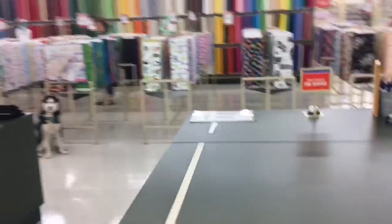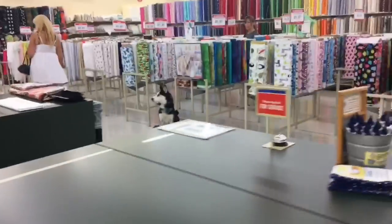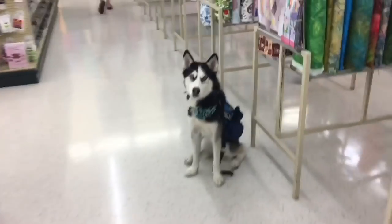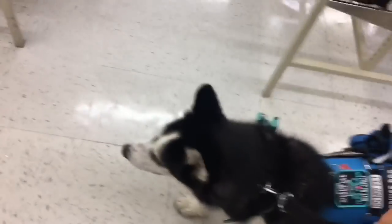Oh yeah, that thing there, and it's got pink beads in it. Stay there. We always try to fit training in somewhere. So, just a little sit stay. Good job. Come on, let's go. Distract her. Good girl. Okay, let's go.